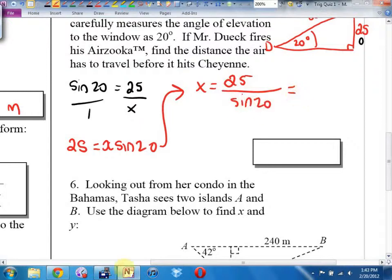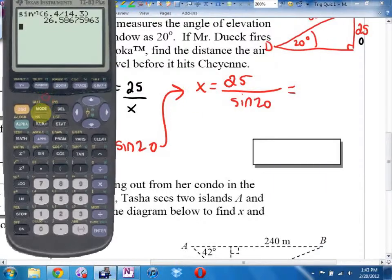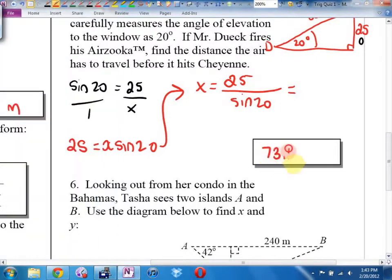How far will the air have to travel? Mr. Dueck, can we do this as an experiment? No, mainly because 25 meters, I don't think we have anywhere 25 meters high. 25 divided by the sine of 20. The air would travel 73.1 meters. My small air Zuka wouldn't travel that far. The big one over there on a calm day or indoors, maybe. Close.